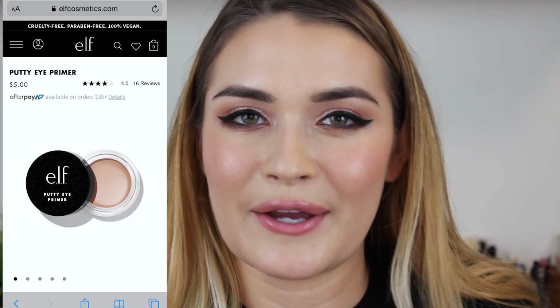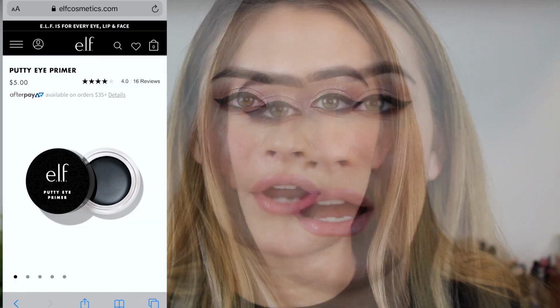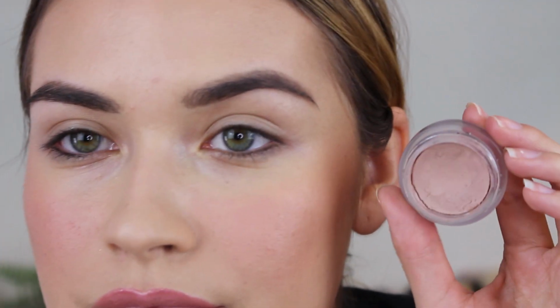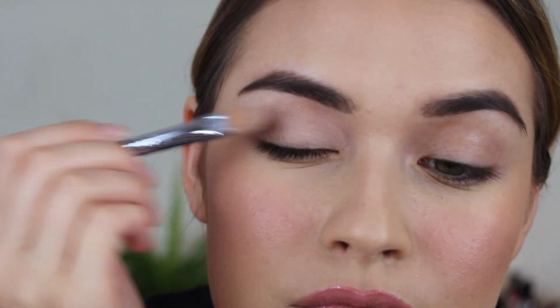So alright you guys, the next product I'm going to talk about is the e.l.f. Putty Eye Primer. This one right here is in the shade Rose. They have a bunch of other shades, a white one and a black one. I always recommend using some type of creamy black base, especially if you're doing a smoky eye or working with really dark shadows. But in today's video, I'll be using the shade Rose, which kind of matches my skin tone. I feel like it's a little bit more pinkish, but honestly this is great.